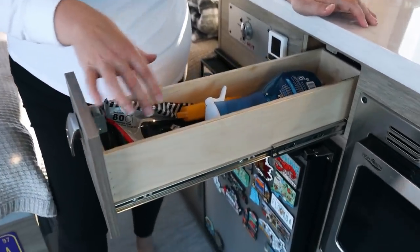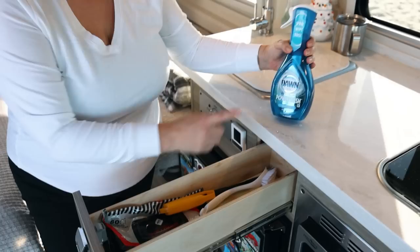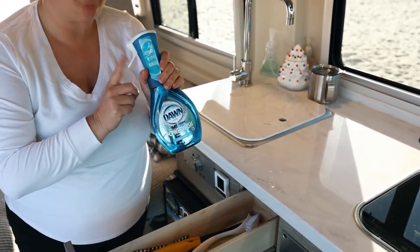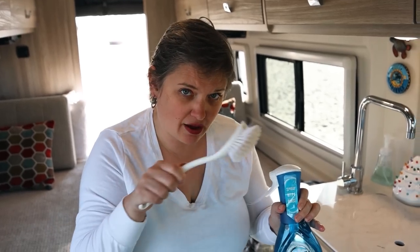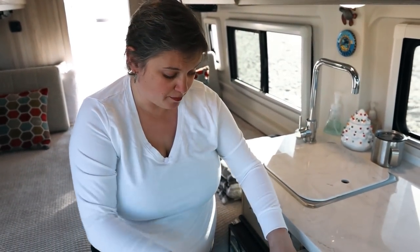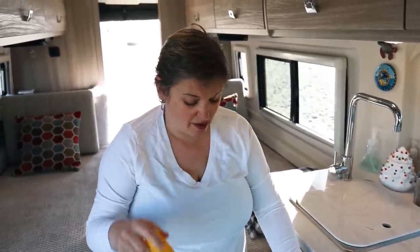This drawer here also is very, very deep. So it's a skinny drawer, but it's very deep and long. And this is where we keep our cleaning supplies. So we've got our Dawn. This is fantastic for an RV, because you can just spray, spray, spray. It sits in, and then you just come back and wipe it, and then all you have to do is rinse it, so you're conserving water. And we keep our lighter, because we need this for lighting our candles, and every now and then you gotta light a pilot light.